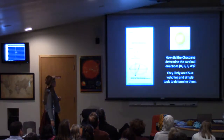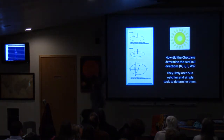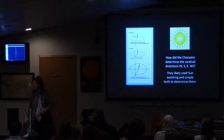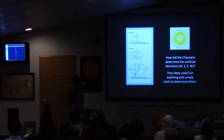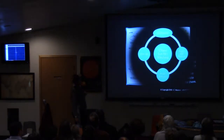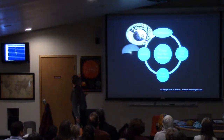So they probably used this simple gnomon, which I just mentioned. I don't want to take our time to explain exactly how that works, but that's something in the activity that we could do here to study how you could get a very precise east-west by watching the shadow of a well-placed stick in the ground. Okay, where are we now?